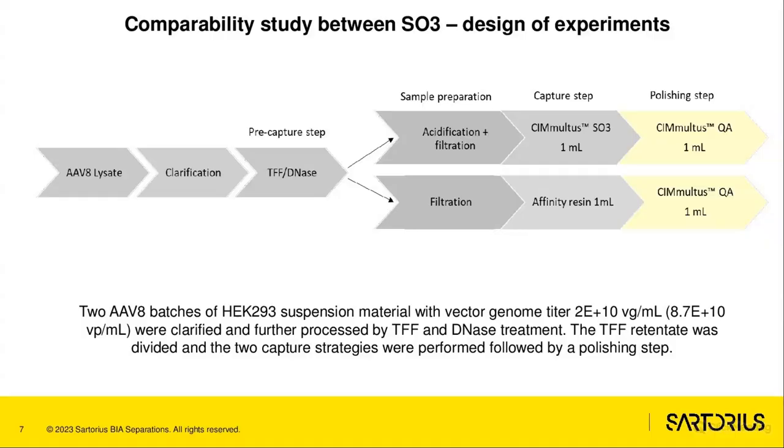And now, comparison of the second step. After you harvest your material, you do some clarification, as already mentioned, cell debris removal with some filters. And then the next step can be the TFF DNA treatment. In many cases, this may be avoided and you just go directly to the cation exchanger. But due to the use of the affinity column, we perform this step the same.